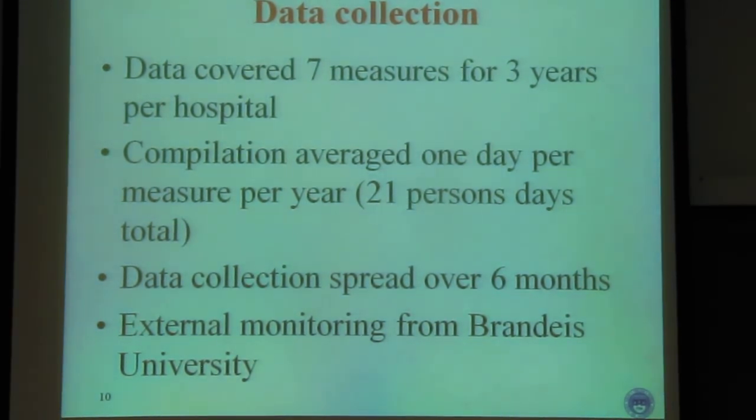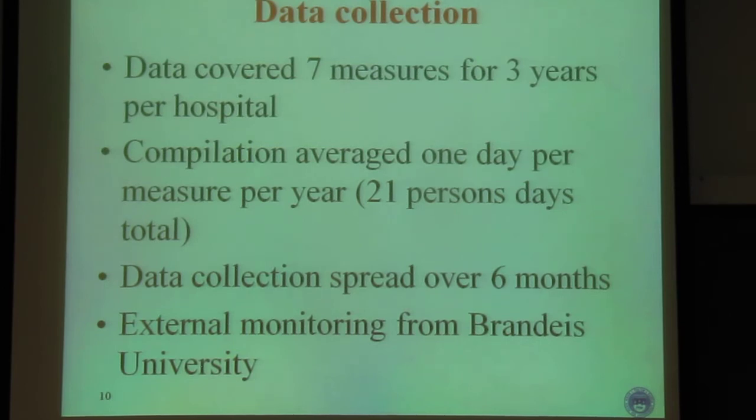As this slide shows, the data covered 7 measures for 3 years per hospital. And the compilation done by the staff of each of the participating hospitals averaged about 1 day per measure per year. And so altogether, it took about 21 person days of effort by the hospital personnel to look through the records. For example, the surgical logs to get the return to surgery, the ICU logs for the return to surgery, the admission records, to get the admission data, and so on.